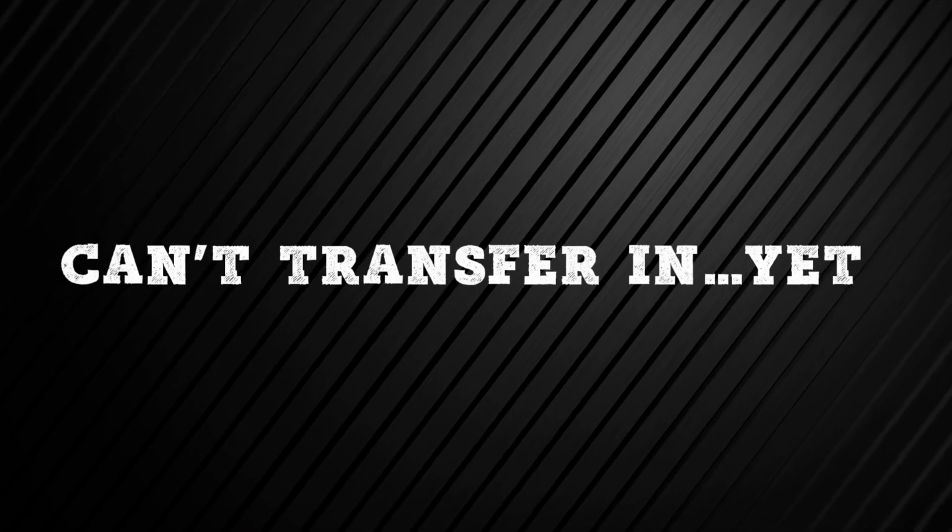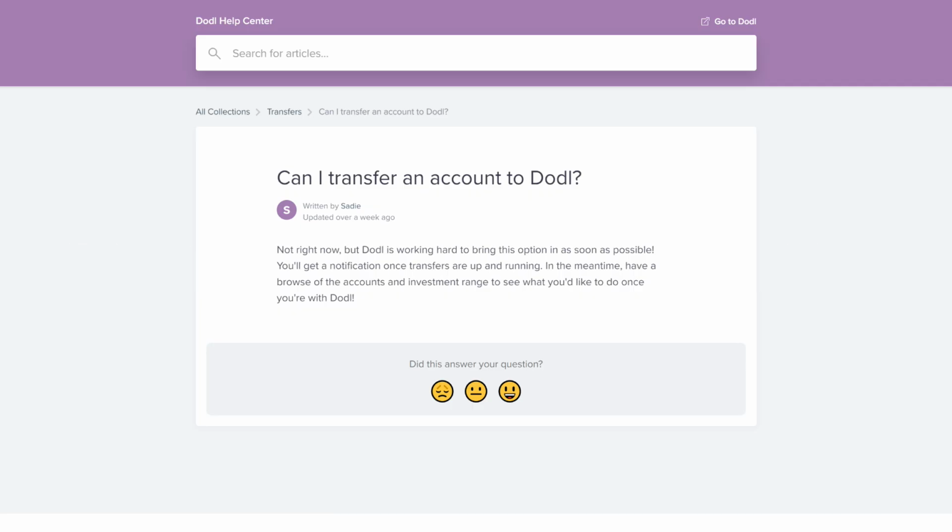Can't transfer in. Yet. Currently, you can't transfer in from another platform to any of Dodl's accounts, but apparently they are working on this. Our guess is that once they've been up and running a little while and ironed out any bugs, they will be fast to enable transfers in, so watch this space. At the end of the day, they make their money by holding your assets, so the more money you have with them, the more readies they make.